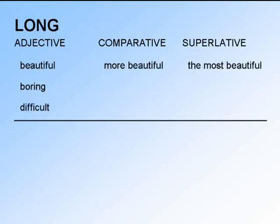And now long adjectives. Listen and repeat. Beautiful. More beautiful. The most beautiful. Now, read and say the comparative and superlative. Go!